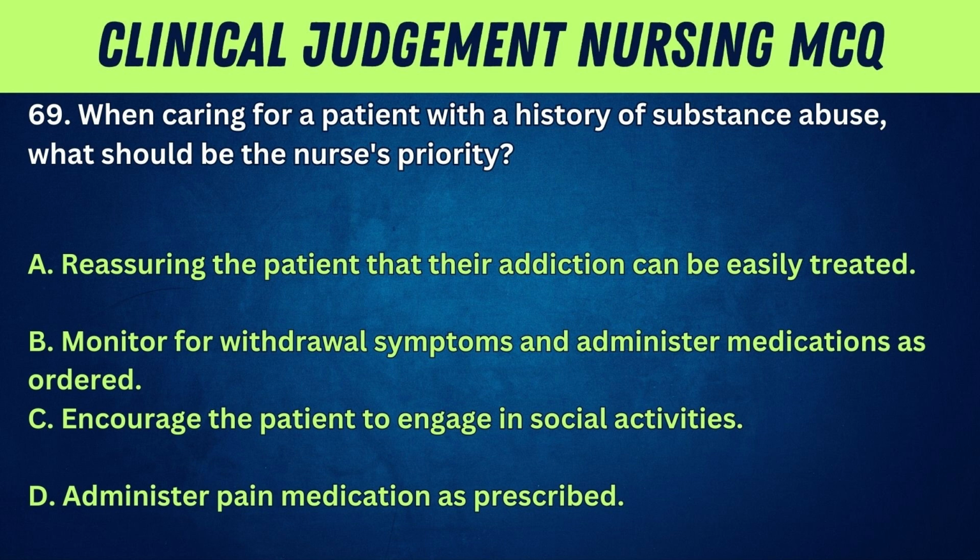69. When caring for a patient with a history of substance abuse, what should be the nurse's priority? A. Reassuring the patient that their addiction can be easily treated. B. Monitor for withdrawal symptoms and administer medications as ordered. C. Encourage the patient to engage in social activities. D. Administer pain medication as prescribed.